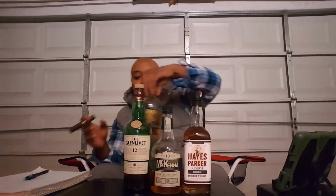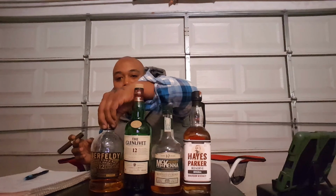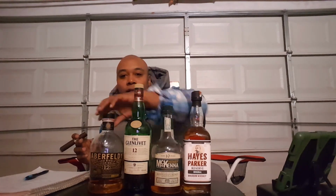So, with that said, let's go back down the line. Hayes Parker. Fucking disgusting. I'm gonna throw that out. It'll probably kill the grass in my yard. What was next? Henry McKenna. Bottled in bond from Heaven Hill. And then we hit that Glenlivet 12 year, which was really good. And then we knocked out a little bit of Aberfeldy from the Dewar's camp. Get that on there. That's a 12 year. So there you have it. 4 bottles.